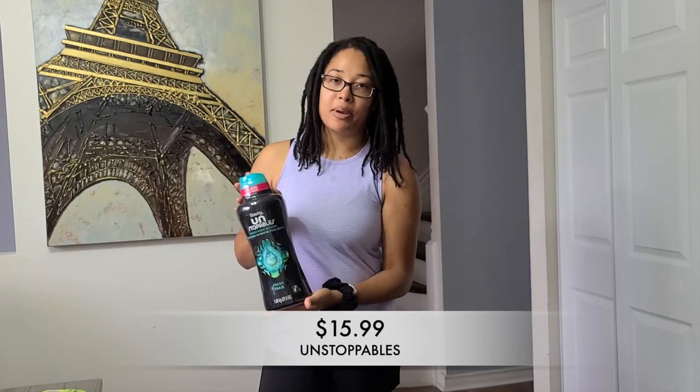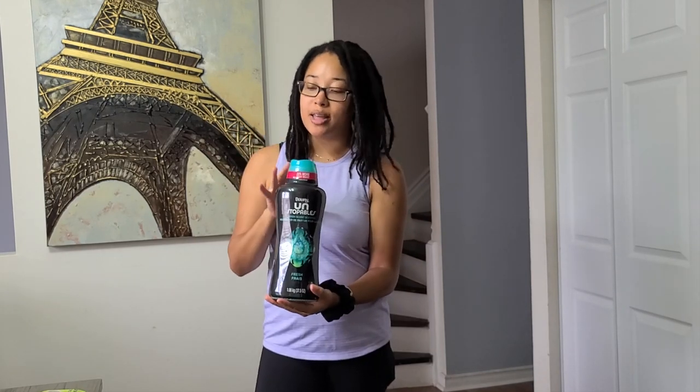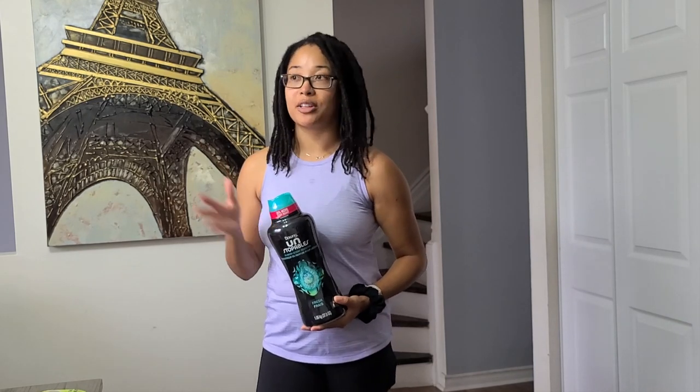I also went ahead and picked up a new pack of the Downy Unstoppables. We were running low on this. So something I'm trying to do now that we've been in this pandemic for over 2 years is with our laundry stuff, I try to always have an extra one on reserve because you just never know when it's not going to be available, which has happened to me before. My laundry detergent was not available for like 2-3 months. So I've learned my lesson and I get this stuff in advance from now on.